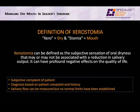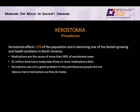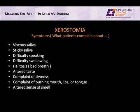Dr. Ho, how have you seen this affect the quality of someone's life? Besides dry mouth and dry eyes, some of these patients do have other problems like nasal dryness. In some female patients, they have vaginal dryness as well. And other organs of the body can be affected too.